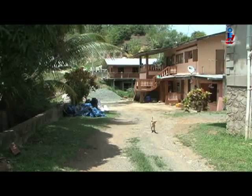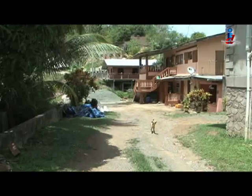Miss Pear says she lived on the Adelphi estate in Mason Hall with her mother since she was a baby. Now with children of her own, she's pleased to have finally received legal documents to her property from the Tobago House of Assembly. The talking was they were going to sell the property, the whole property.